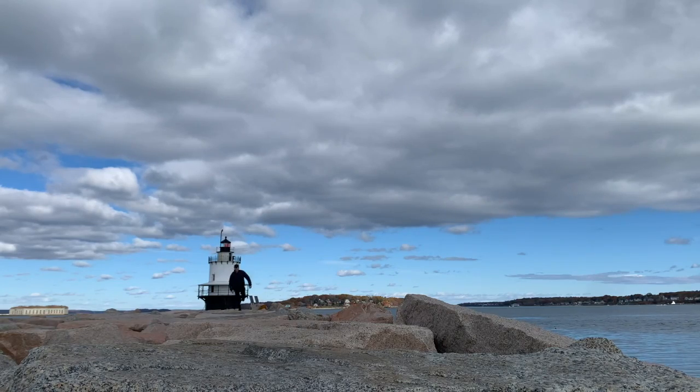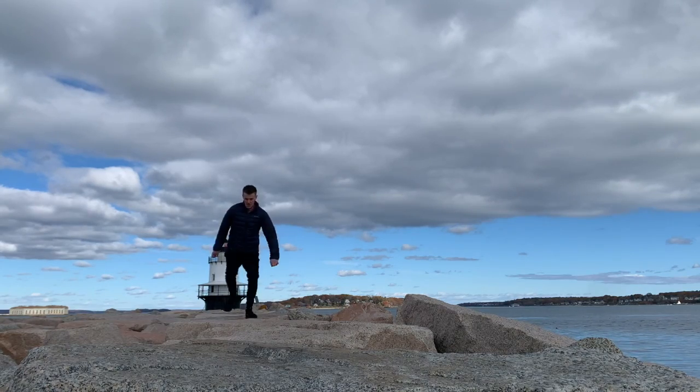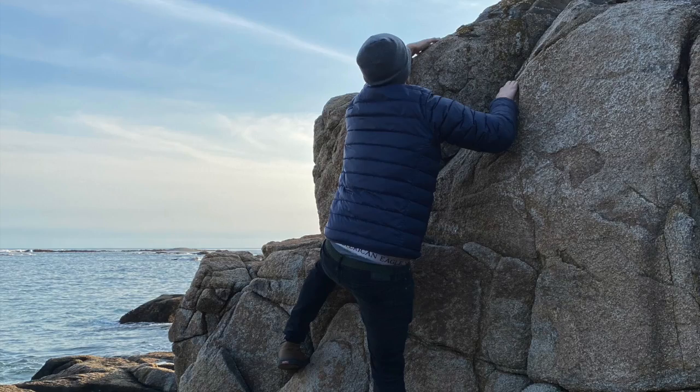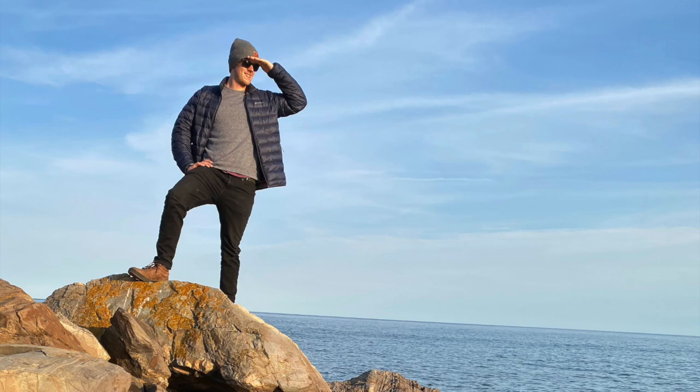Don't limit yourself to urban areas either. Natural areas also offer awesome and unique challenges that are going to make you a much more well-rounded parkour athlete. Oh, all right, it's getting a bit cold to be outside now. But yeah, that's kind of parkour spot 101.